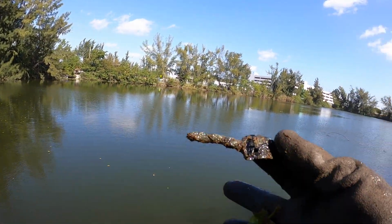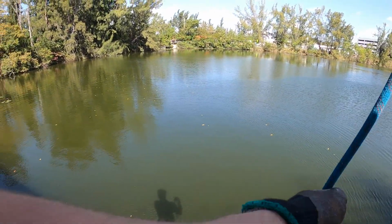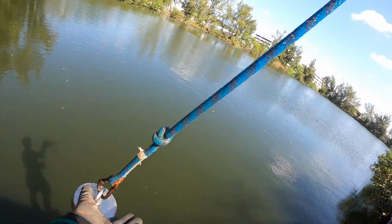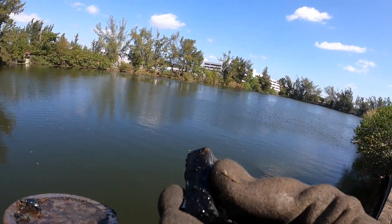Or is it a shank? You never know. Oh, it was coming. That was big. That was big. I see something straight down. I think it is magnetic too. So what, oh, look at that. I got a battery. I got a 9-volt battery on that throw.